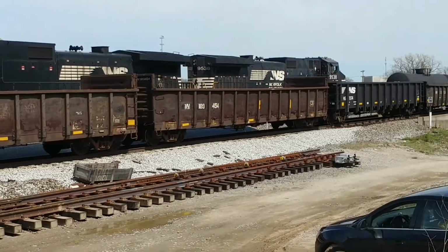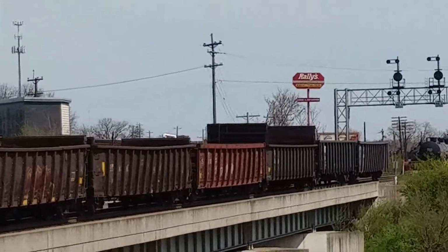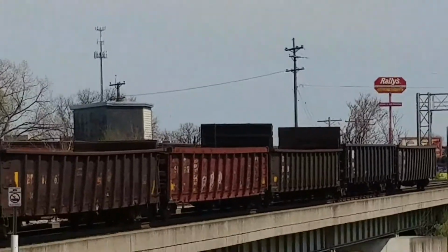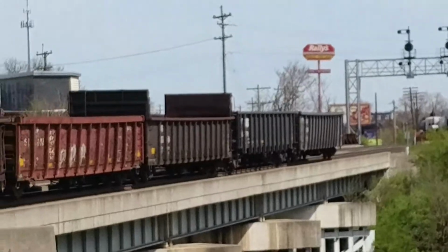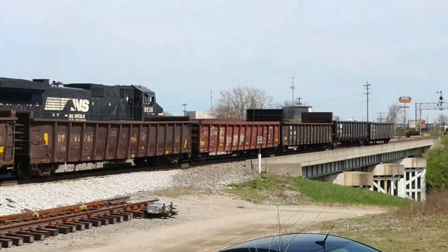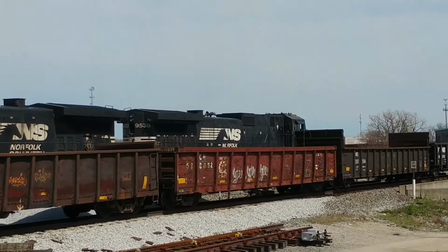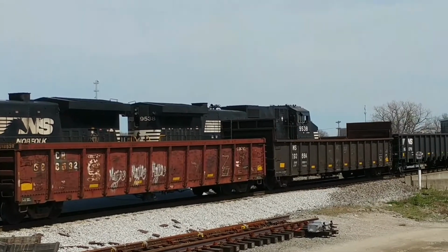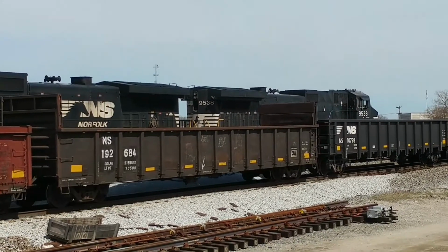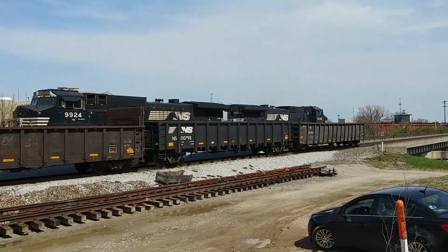CSX train is there. Jumping ahead a little bit here. There's where the train on track one and the train on NS is separated. As soon as the CSX train can clear and they can get the switch line, NS will be on track two once it gets across Spring Grove Avenue.